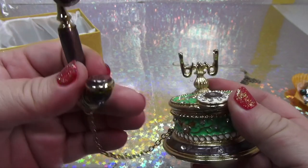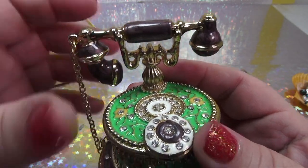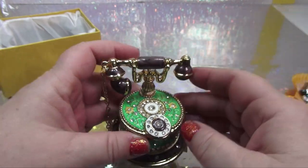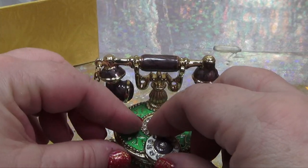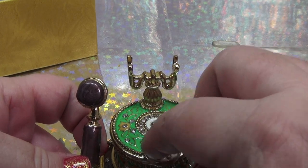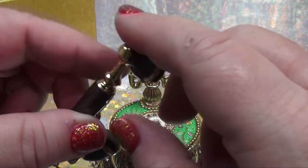Isn't that cool? This is how you used to talk back in the day before they had cell phones and all that stuff. They would use these old-fashioned telephones. So you would dial here. You'd pick up the handle, you would get a ringtone, and then you would dial the number on here. And then you would talk into here. It's like a microphone type of thing.